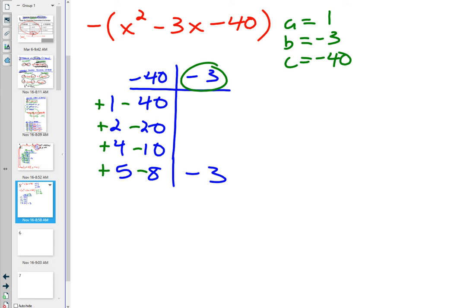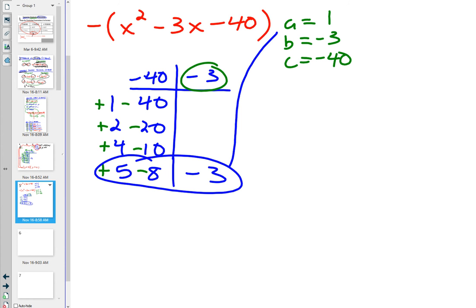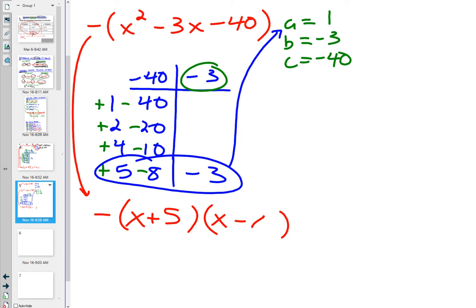Once you finish and you found your winning combination, go back and look at A. Is A 1? Yes, it is. So that means I can go straight to factored form. But the only reason that A is 1 is because I factored out that negative in the beginning. That negative still has to be there. You can't forget it. That's the negative that came out of the beginning. Then the first term in each one is just going to be the variable, which is x. The second term is going to be the number that I got from the table.